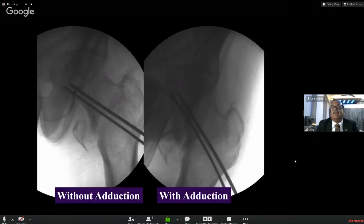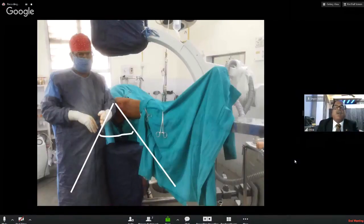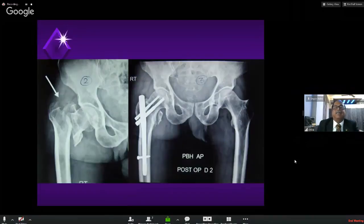So you can see that so much of adduction is possible, and because of the adduction, passing the nail is very, very easy. The pelvis will not come in the way of my passing the nail. It is very easy to operate, and I can take the entry medial to the tip of the trochanter or even from the piriformis fossa in this position. Almost about 60 degree of adduction is possible in these cases after fixing the fractures. And this is the final X-ray in the same patient.